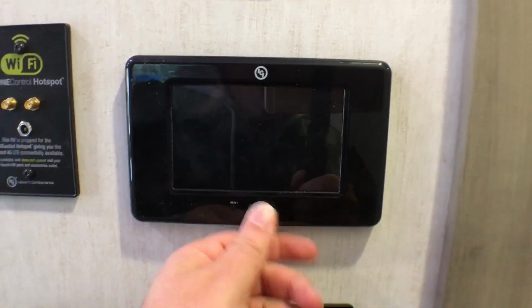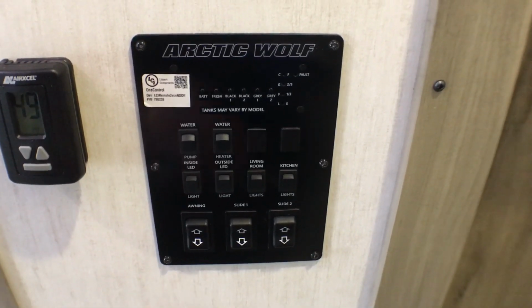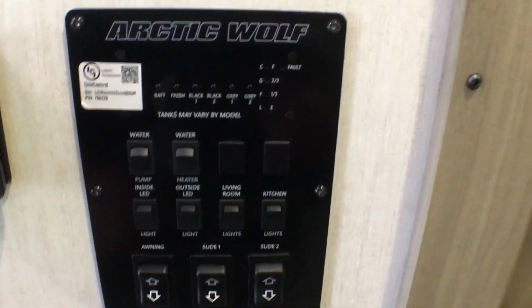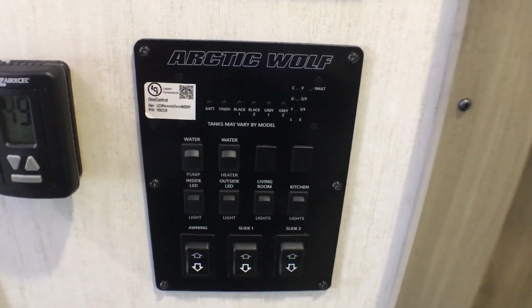This right here is pretty cool. So every Cherokee is going to have this control panel, and it does your slide outs, your awnings, lighting controls, water heater, water pump, and your tank monitoring panel. And you can Bluetooth to this and control all this from your phone.